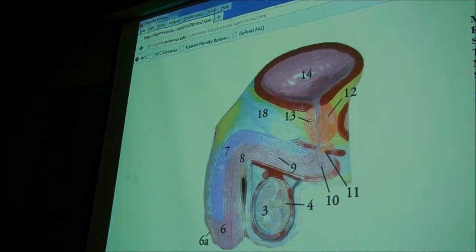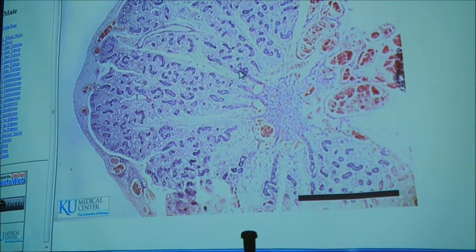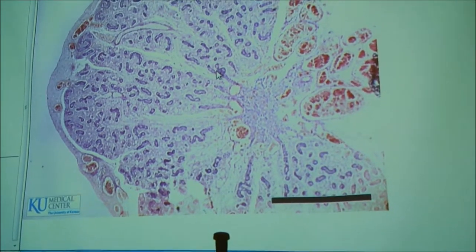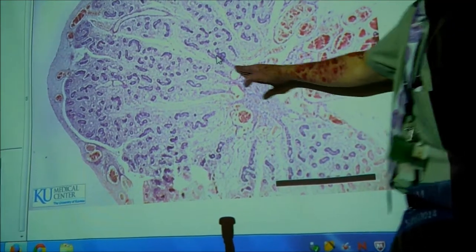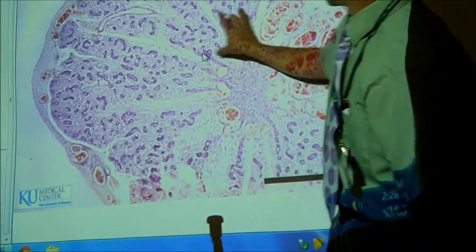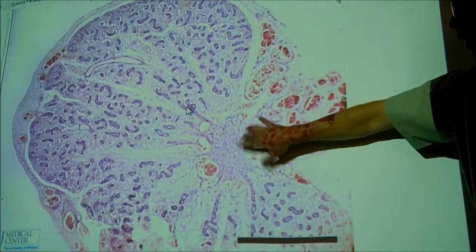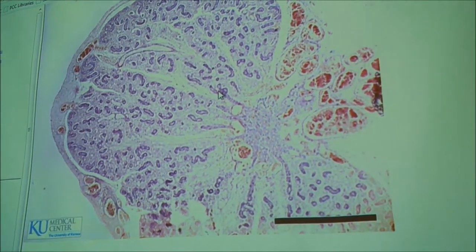Let's go to J-Doc, shall we? So we're going to zoom in. So here's a testis, kind of in big. So how do I know that's a testis? Well, I see the little lobules, the rooms. I can see a rete here, basically. And I can see the little coiled tubes inside of them. That's what a testis would look like.